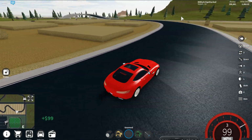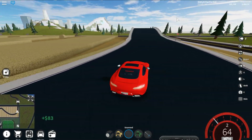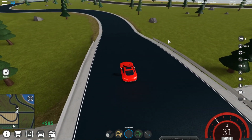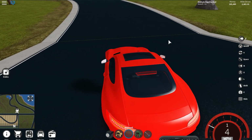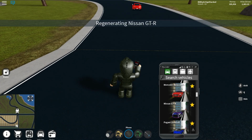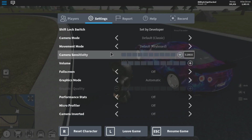I do have a small but kind of big suggestion for the creator. Add Pagani and Koenigsegg, and at least add the Chiron. Now for the Nissan GTR. Now this thing sounds amazing. Let me just show you guys.